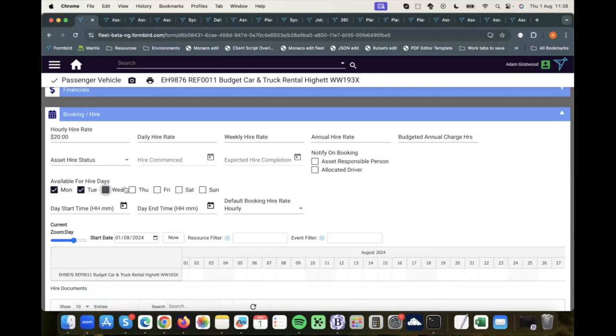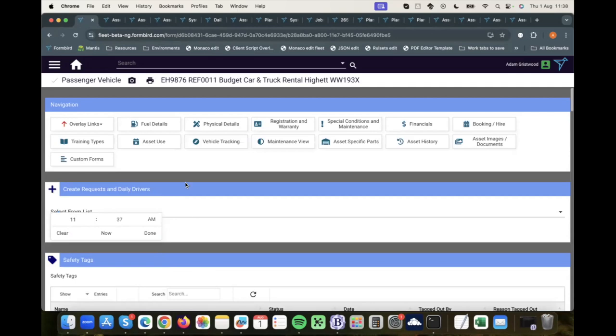And yeah, you can configure hire days. So if you're hiring this asset to be a pool car, for example, you can configure it with hire days and times, and add it to a vehicle pool, and then it will appear on the booking form for booking. Yeah, that's great. Hey, Adam, can we just go back to the creation again? Yeah, of course.